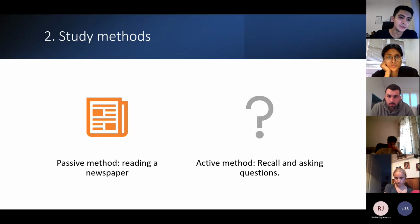Okay. So this was just the first point, about how to choose your resources in general. And as a second point, and this is going to be the longer part of my presentation, it will be how to actually study.